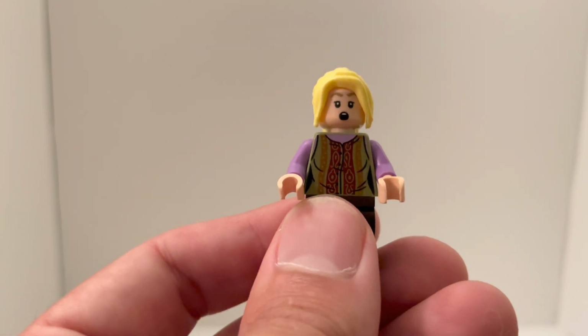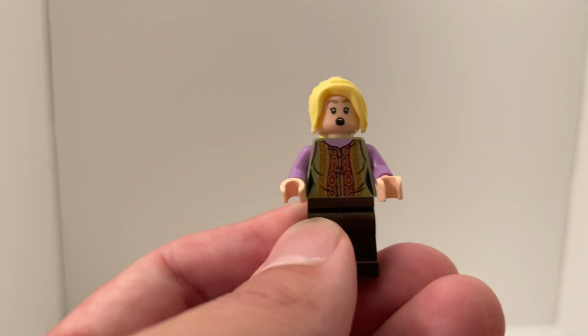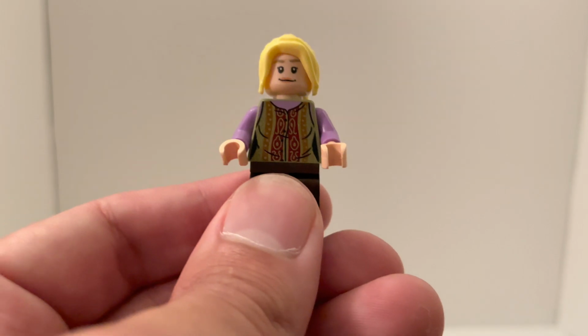But once again, I don't know. Maybe you guys will agree with me, maybe disagree. I'm not sure. I just don't think it's very Phoebe overall, except for the hairpiece and the outfit. But that face just doesn't really do it justice for me.